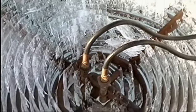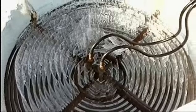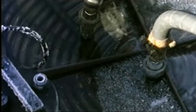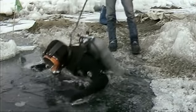They let a massive coil of copper tubing make an opening. Then you just pass a hot liquid through it, throw it out on the ice, and let it melt its way down. It takes about 24 hours. It melts through the ice, and then we've got this very nice, clean hole to dive through. Divers enter the water wearing full-body dry suits.